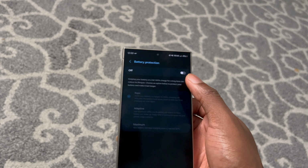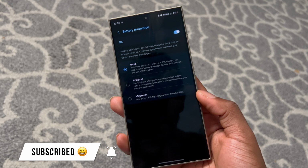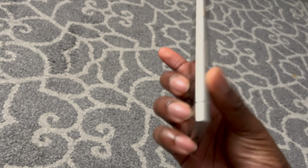There's also some battery protection measures as well. So if you're trying to maximize your battery life, you can set it to charge only at 80%, or sort of like Apple, where it kind of detects when you need that last 20% to 100. It'll do it at a later time.